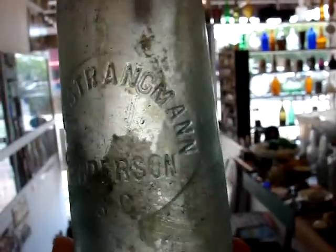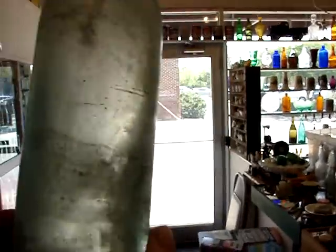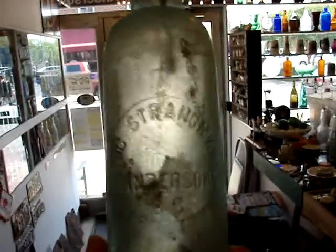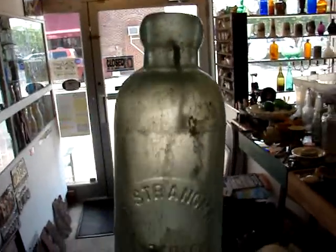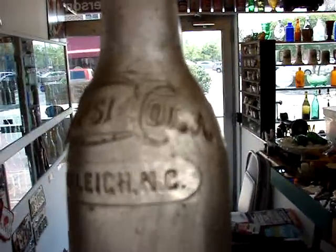Then I got this one from Anderson, South Carolina. I don't know anything about it. It's a Hutch though, and it's not really damaged, except it's got a bit of etching from being in the ground 100 years. And then we got a Pepsi from Raleigh.